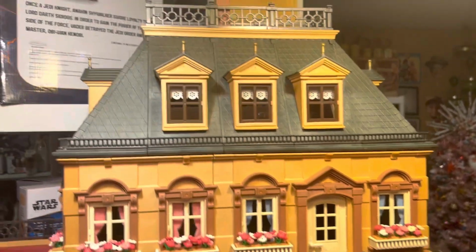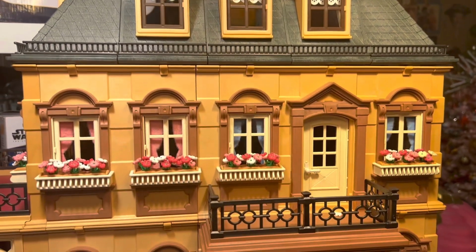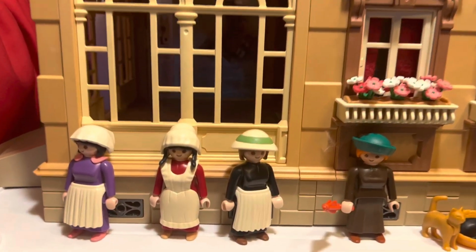Now on the very top shelf, we have our Playmobil Victorian Mansion number 5300. I love Playmobil, and I love this mansion set. I can't remember if I helped put it together, but it's probably my nephew PJ because he's talented doing that.